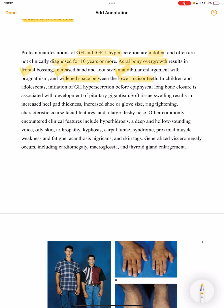In children and adolescents, if growth hormone hypersecretion begins before epiphyseal long bone closure, this results in pituitary gigantism.